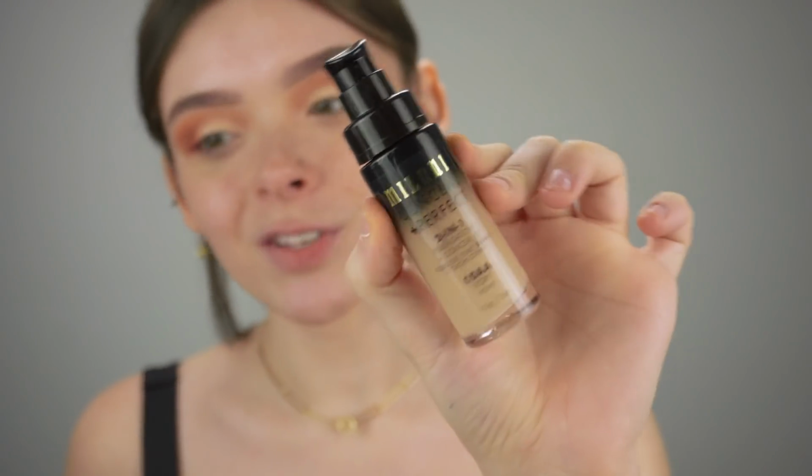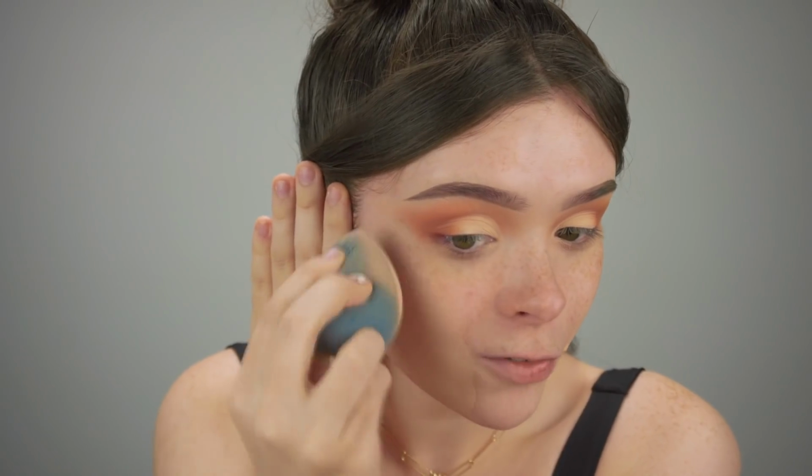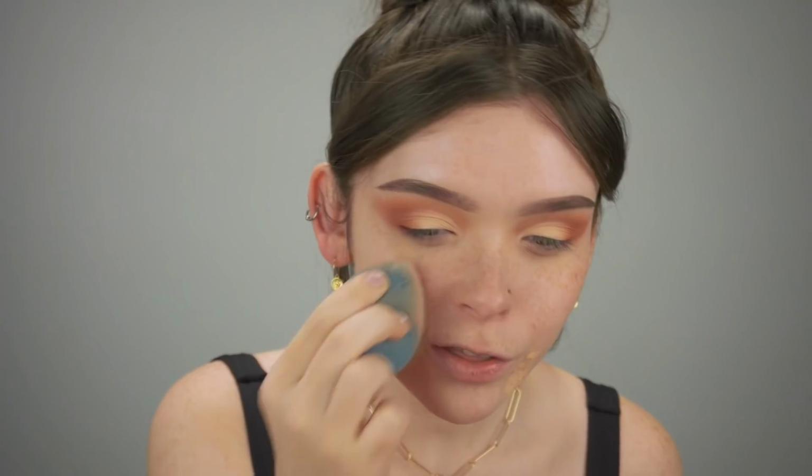For foundation today, I'm gonna use this one. The Milani Conceal and Perfect Foundation. Great foundation. Chef's kiss. Also, don't look at how dirty and disgusting my beauty blender is. I will literally block you. I usually like to take just one pump of this at a time and just start going in, you know? This foundation is so full coverage. Like, bitch, what freckle?